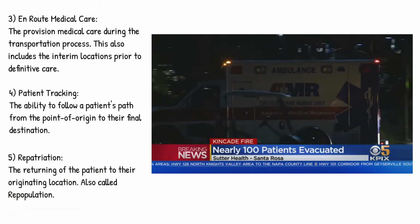The last thing that the plan addresses is repatriation, what some would also call repopulation. And this is making sure that every patient returns to their originating location, safe and sound, all whole and in one piece.